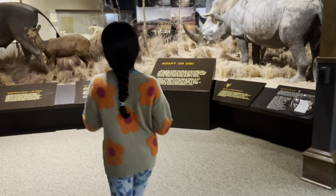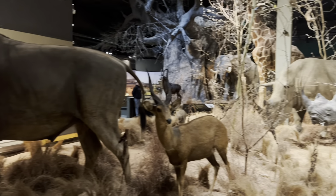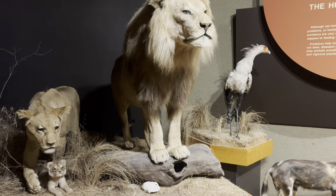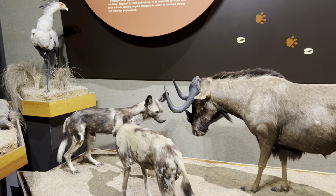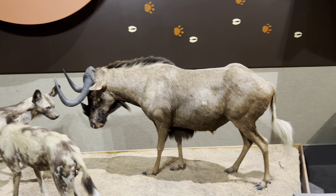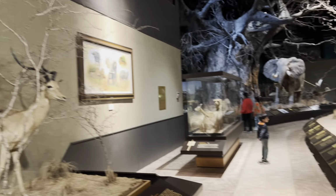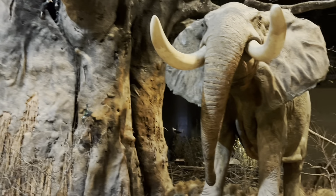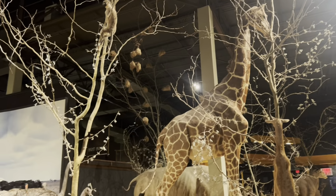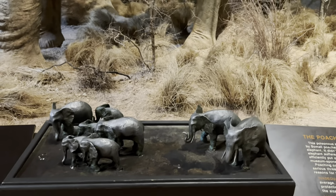Environments of Africa is where you can immerse yourself into the African savanna without ever having to leave Anniston, Alabama. You will get to come face to face with some of the world's largest mammals, see the immense size of the African baobab tree as you get lost wandering through the African savanna, through the Chad Desert, the lush rainforest and marshy wetlands in this incredible exhibit hall.